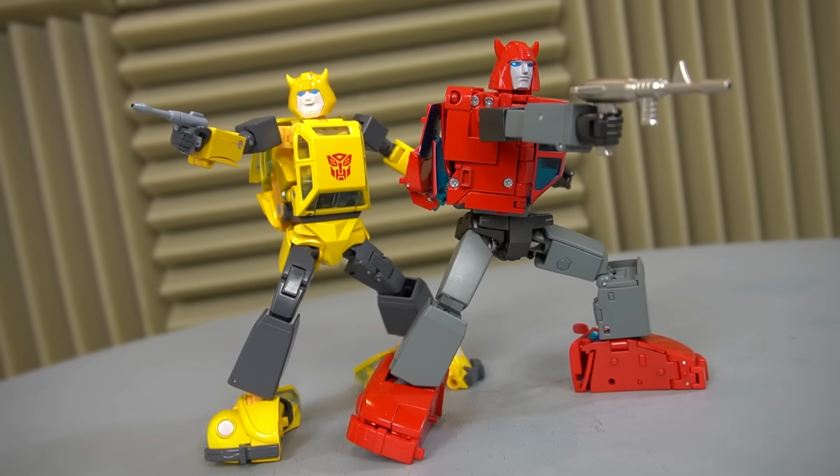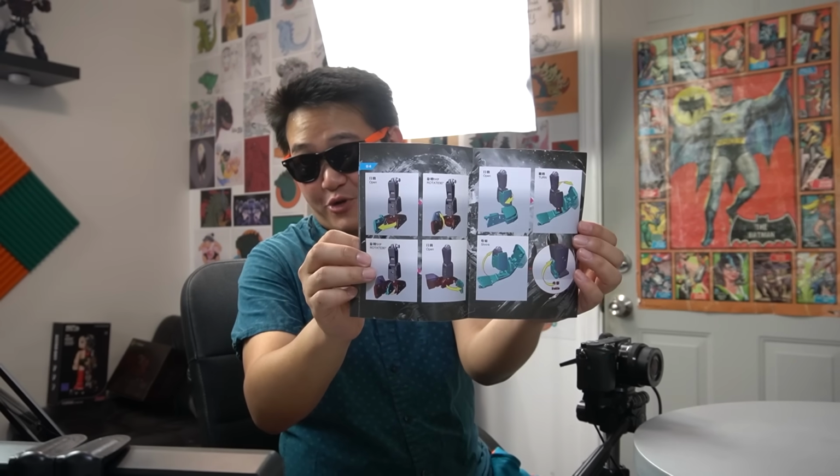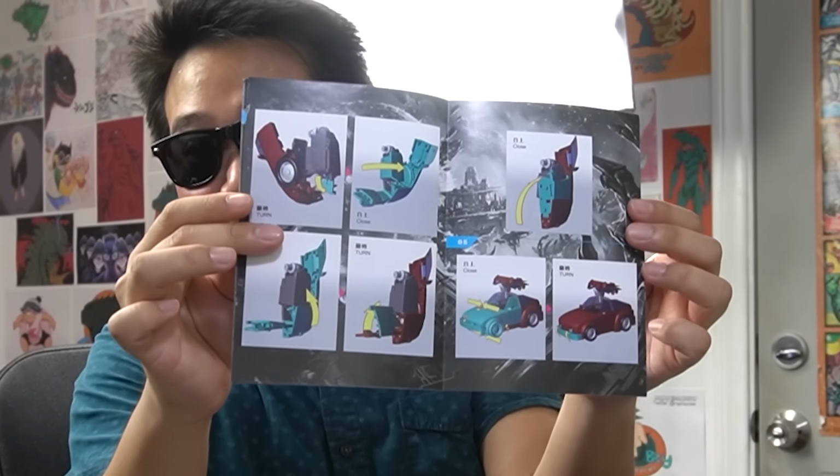Gotta be honest, they look fantastic together. Even makes me think they could be part of the same line, if it wasn't for, you know. And rest assured, the transformation for not Cliffjumper here is a lot more satisfying than Bumblebee's.